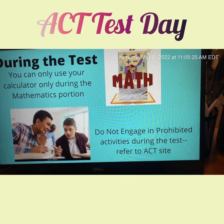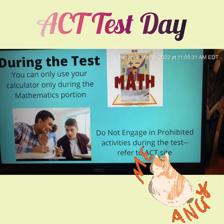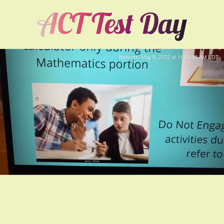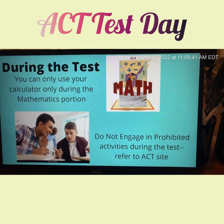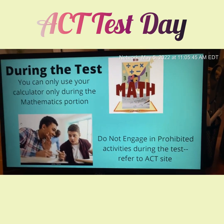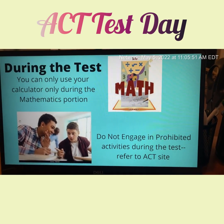And again, do not engage in prohibited activities during the test. Refer to the ACT site, act.org. The obvious being here, like these two kids talking during a test. You may be joking around about what you're going to do later, what you're going to have for lunch, what game you're going to play later. But really, really don't do it because these proctors are trained to look for these things. And if they see these things, they will ask you to leave the site.